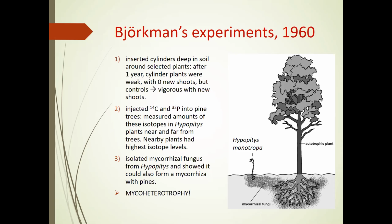His third experiment to support all these results was to do with isolating the mycorrhizal fungus from the Hypopitys. And he showed that this fungus, even though he didn't know quite what species it was, could also form mycorrhizae with the pines and spruces. So by these three experiments, what Eric Björkman had done was to demonstrate that Hypopitys monotropa was not saprophytic, but instead was parasitic on a mycorrhizal fungus. And this was the first case of proven what is now called mycoheterotrophy.